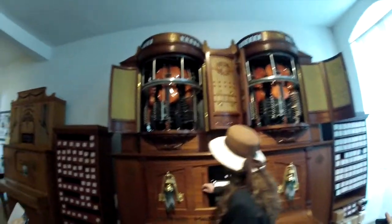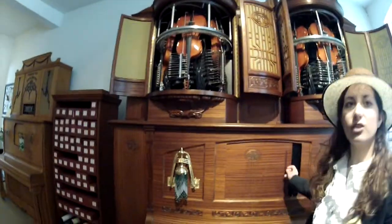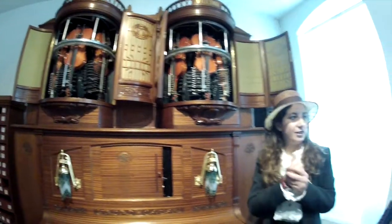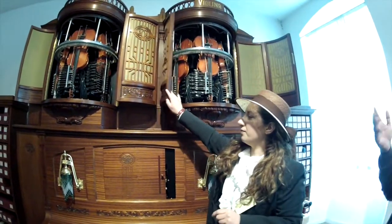And you can see here we have six violins, because every side of the violin had to be played. So it was like replacing a human hand a little bit. How do you get the sound from the violin?